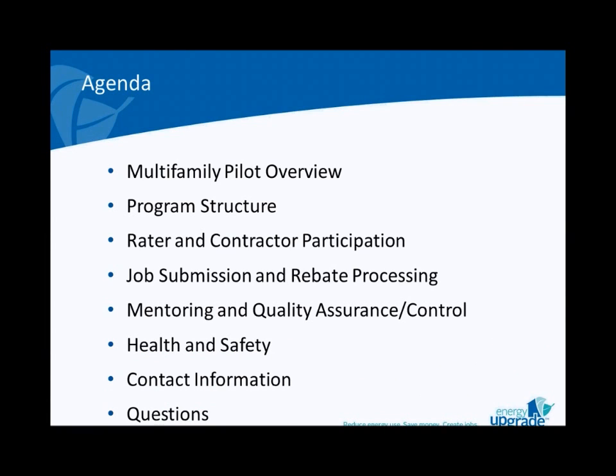So the slide displaying right now is the agenda. Really briefly, we will be discussing the multifamily pilot overview and talking about the structure of the program. We're going to be going through the participation steps for raters and contractors interested in this multifamily pilot, and then we'll talk briefly about the job submission process as well as the rebate processing. Then we'll conclude with the mentoring and quality assurance aspect of the program. We'll talk a little bit about health and safety, and then we'll display contact information, and we'll take questions at the end.